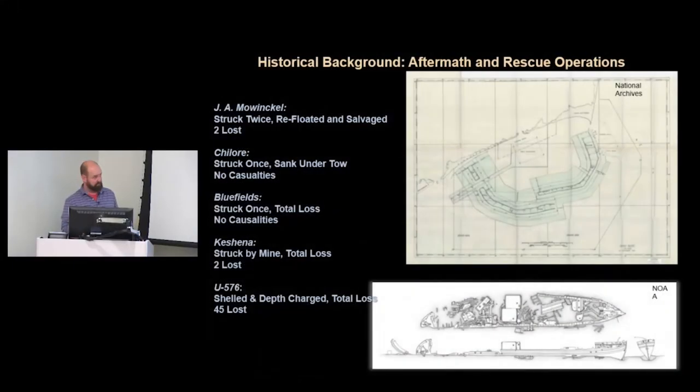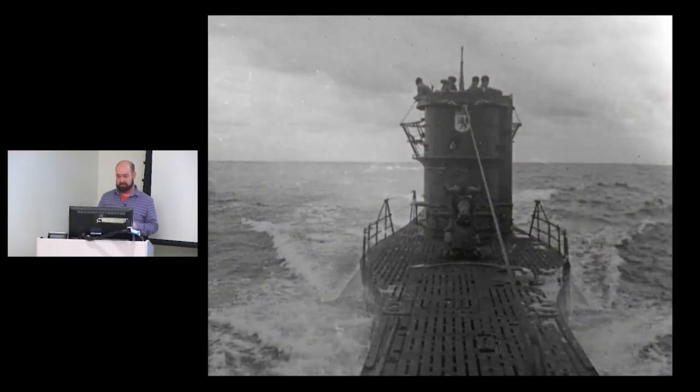It was able to get back up to Norfolk and was refitted. The Chalor was towed almost back to Norfolk and sunk just on the approaches of the Chesapeake Bay. So it was lost, but not here. But the Bluefields was lost immediately.